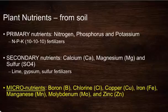And then we have what we're talking about today, the micronutrients, which have slowly been discovered over time as they test and figure out what nutrients might be important, and they're always looking at adding more. There are some that aren't on this list that people look at, like nickel. But we're going to talk about boron, chlorine, copper, iron, manganese, molybdenum, and zinc, which are all pretty much agreed to be micronutrients that are essential to the plant.